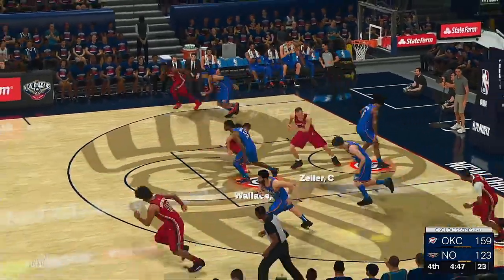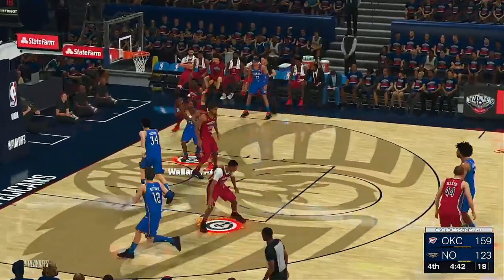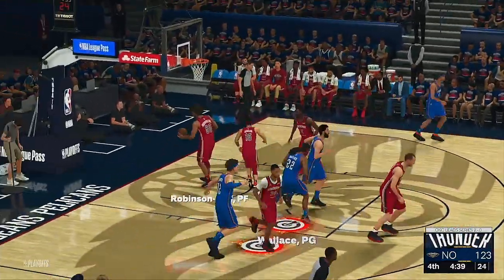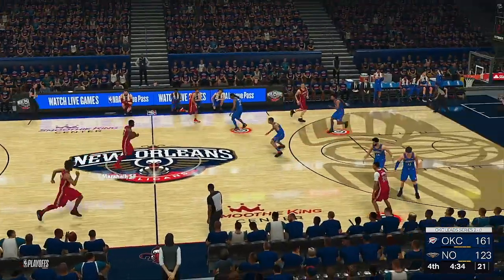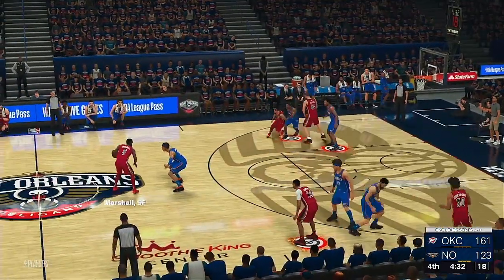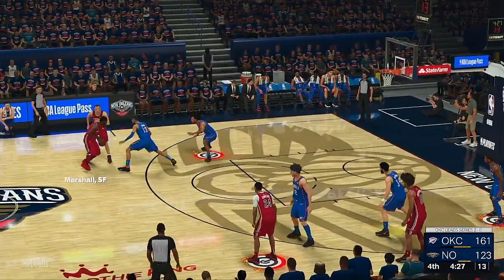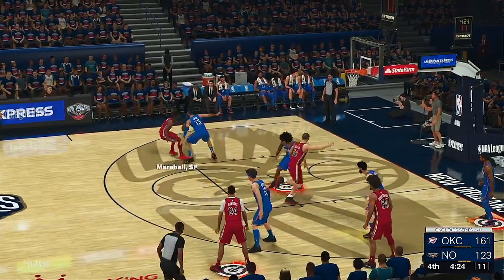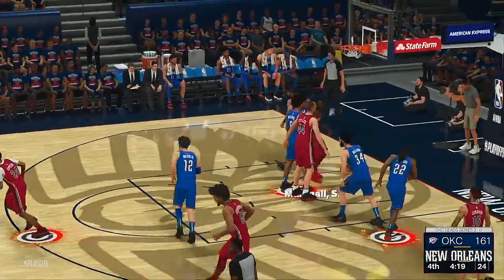Here's Zeller. Williams with the block. And now in transition is Wallace. Here we go. Drops in the layup for 2. And this is why coaches talk about playing with pace. The scoreboard tells it all. Kind of get a team defensively on their heels, and if you can keep pushing and keep attacking, they'd never find some kind of defensive balance to help slow you down.